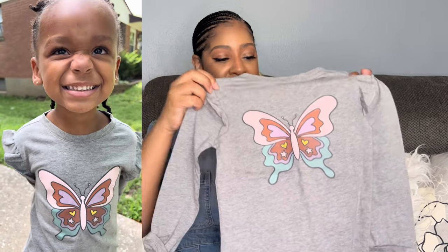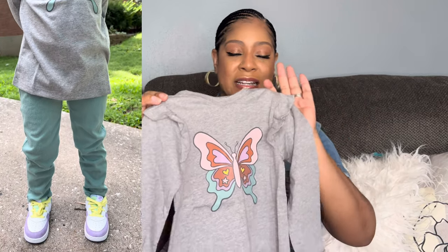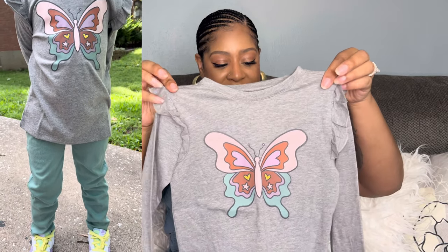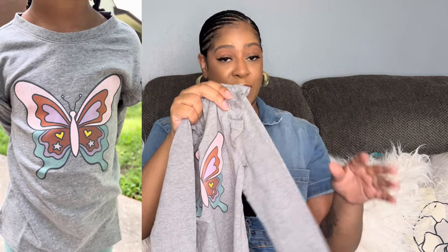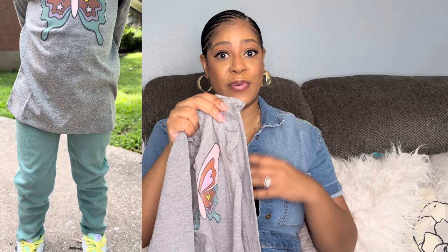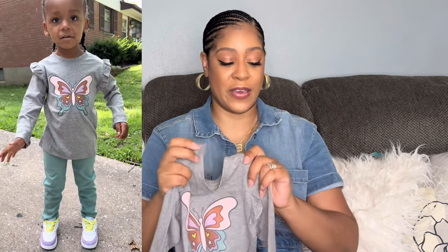So next outfit is this beautiful heather gray butterfly shirt. So it has the turquoise, the light pink, and has the ruffles on the sleeves. Now all of her shirts, I did roll up the sleeves on them because again, they are too big for her, but she will grow into them. So she'll be able to wear these throughout fall and winter.